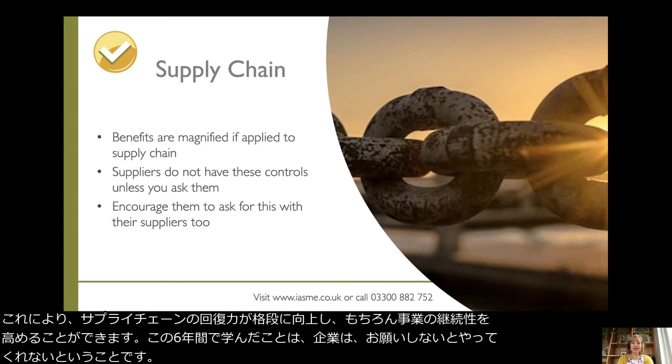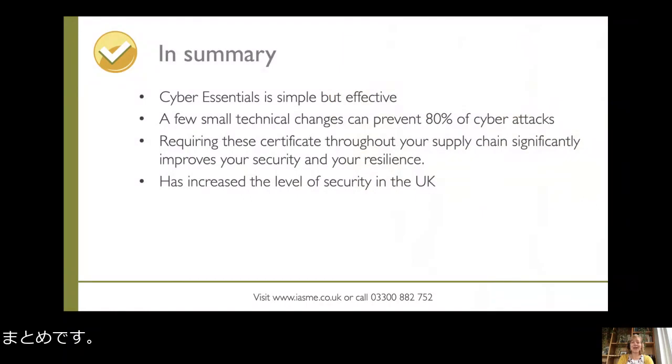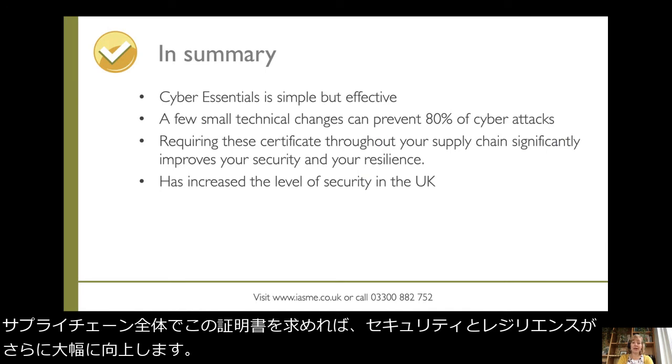The thing that we have really learned over the last 6 years is that if you do not ask companies to do this, usually they are not doing it. So we urge you to raise these kind of controls with your supply chain. Ask them specifically to put them in place, because if you don't, then often they're not done. So in summary, Cyber Essentials is very simple and basic, but it is surprisingly effective. And a few small technical changes can prevent 80% of cyber attacks. If you require this certificate throughout your supply chain, of course, you significantly improve your security and resilience even further.